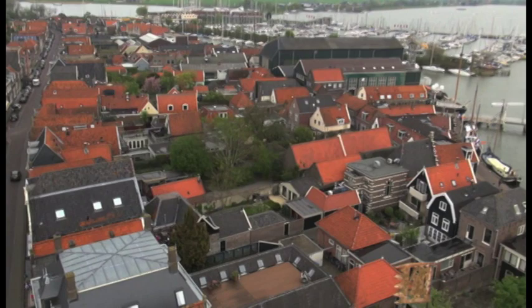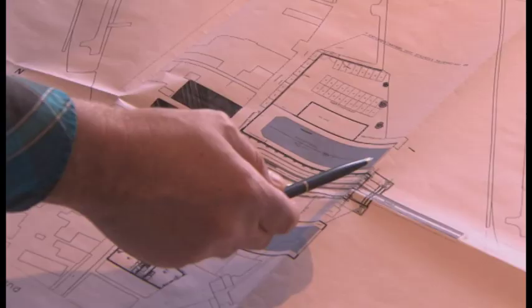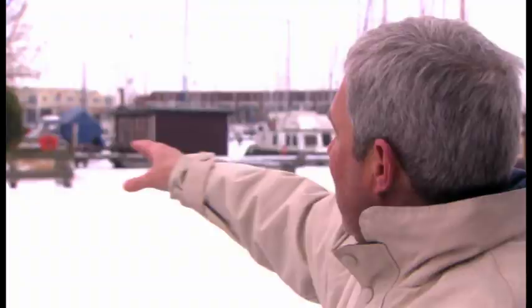Like the shipyard Huckfort in Monnikendam. They've been building ships for 3 generations. The pressure from the underside of the market is to go bigger and bigger. And as bigger boats need bigger sheds, this beauty is 6 meters too long for Huckfort's jetty. If the ship is now going out, it hits the end of the pier.